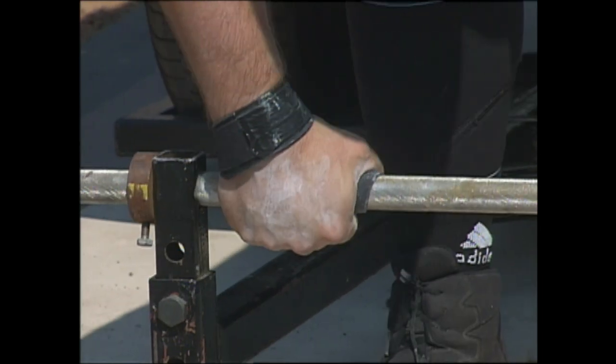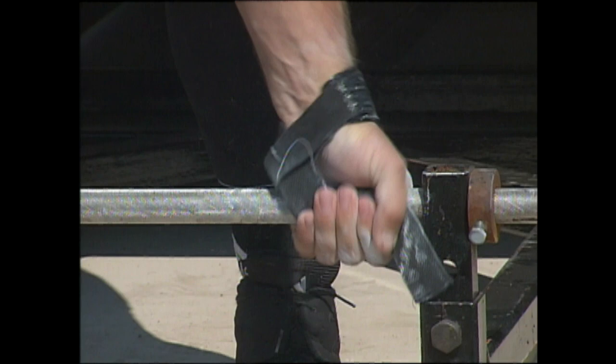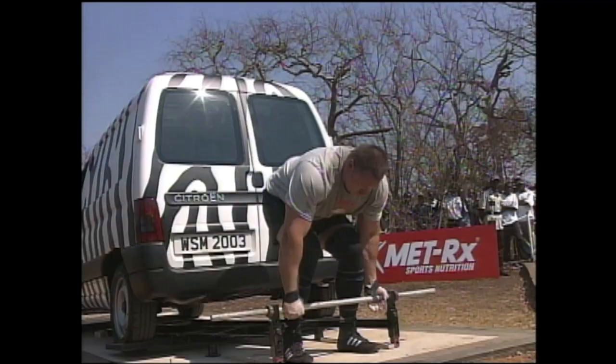Well, let's just strap it in there, Todd. He's built well for the deadlift. He's just got to keep those hips down and pull hard with his legs. Are you ready? Back. The hardest part of this lift is shoving the hips forward and locking it out.